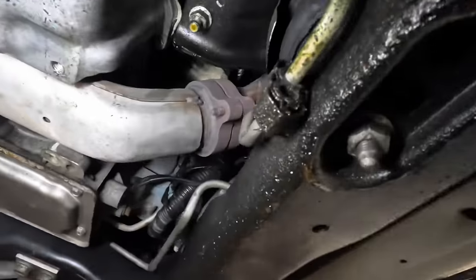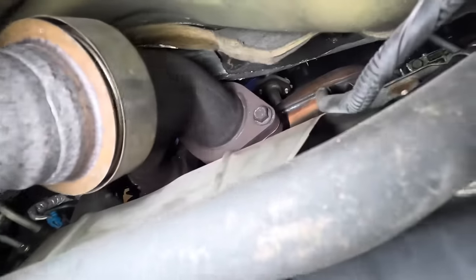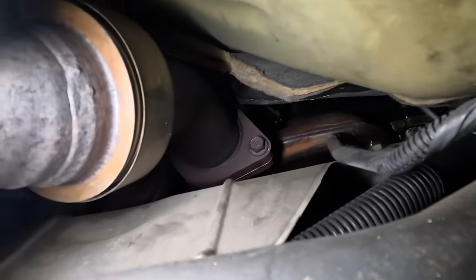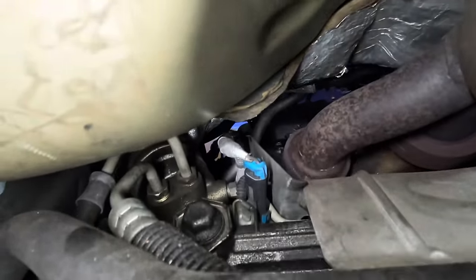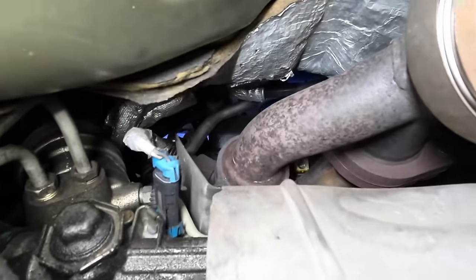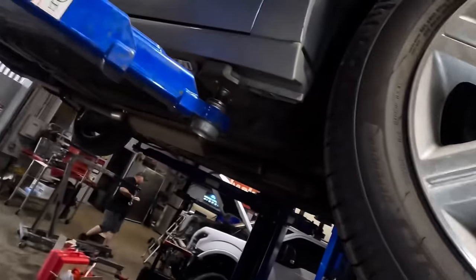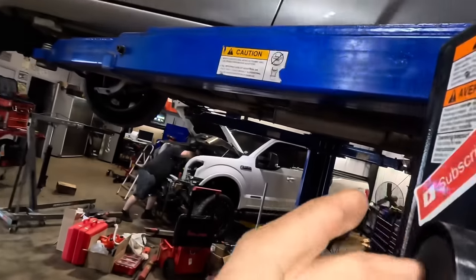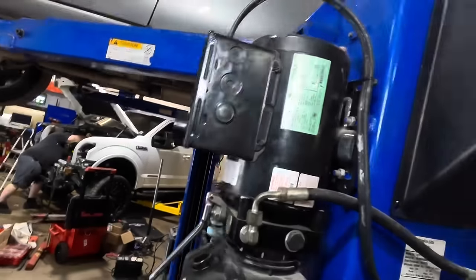Let's see, look up front. There's one of the front O2s right there. This is bank two. So bank one is behind the transmission. Yeah, I don't even see where that thing's at. It must be accessible from the top because down here, oh, I see a wire. Yeah, it's up there. Okay. Let's let this thing down again. I'm going to go ahead and pop off the engine cover, and let's see how much access we have to the vital components of this particular vehicle.